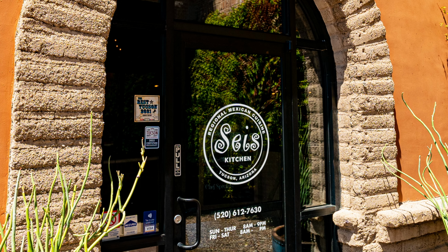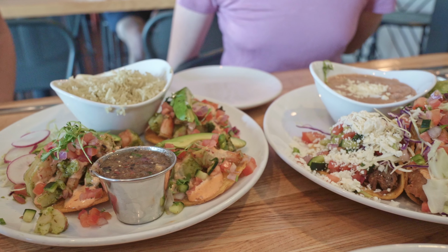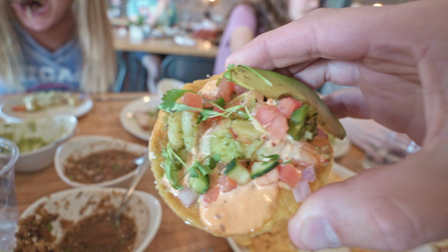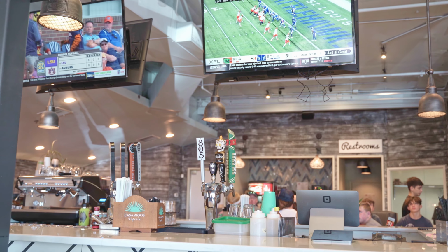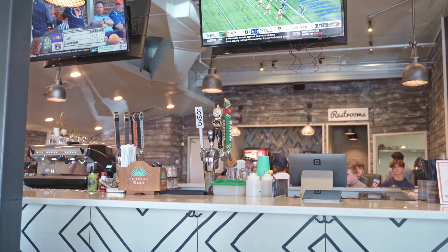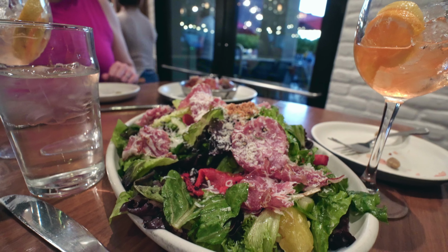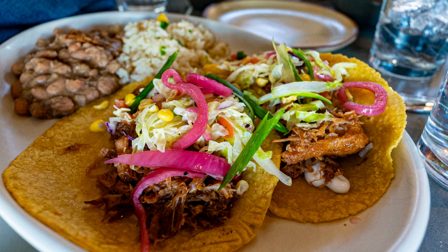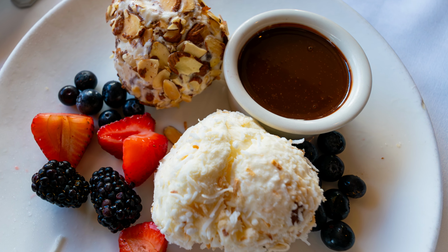When I have clients in town, I often take them to Seis Kitchen. Those tacos are just delicious. I just love them. Seis Kitchen offers a fantastic selection of Mexican street food with fresh ingredients and bold flavors. Their casual and friendly atmosphere makes it a great spot for a laid-back meal with friends or family. With such a wide array of dining options, the Catalina Foothills truly offers a culinary adventure for every taste. Whether you're in the mood for casual street food or fine dining, you'll find something to satisfy your cravings.